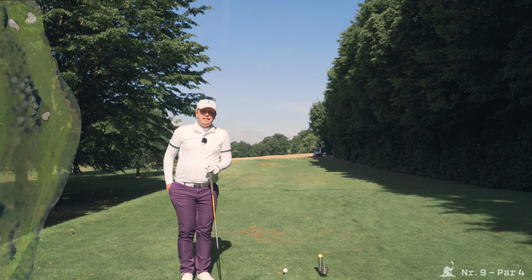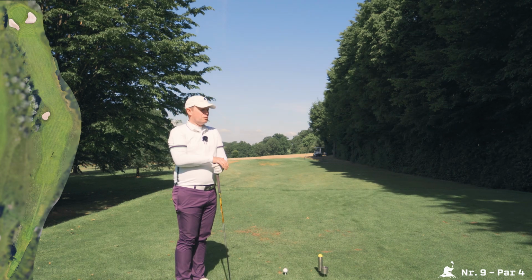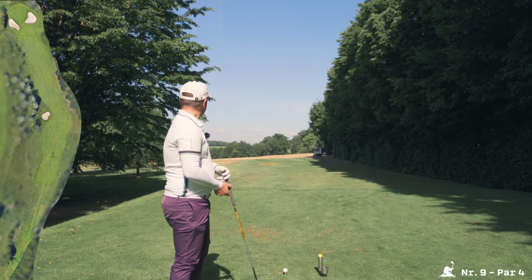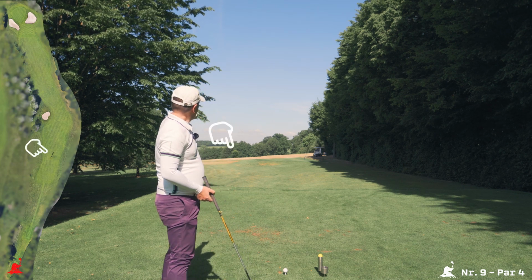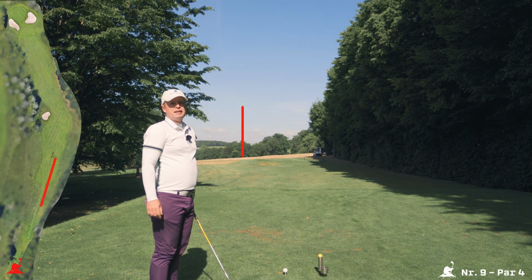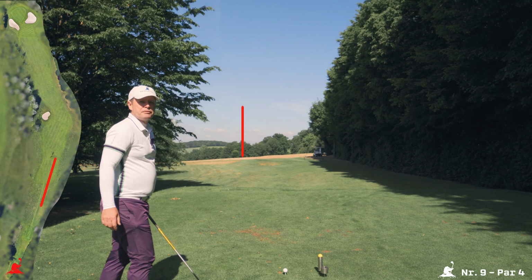So the 9th, course standard number 1, hardest hole on the course, it's 435 meters long. I think if it's 3 meters more, it needs to be a par 5. Direction wise, you might see the tree in the background. You just stay right of that and then everything should be fine, and you can at least have something like a wood into the green. Not sure if I can reach it today, but we'll give it a try.